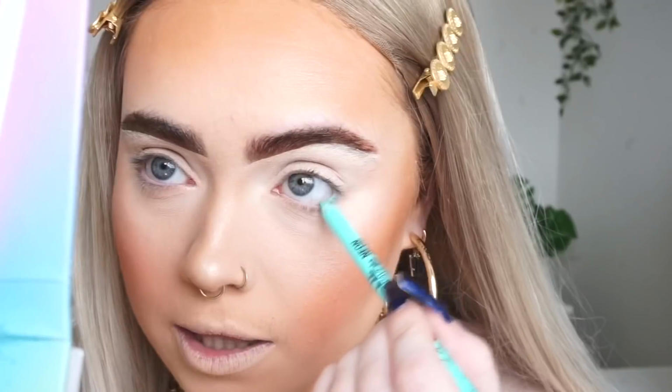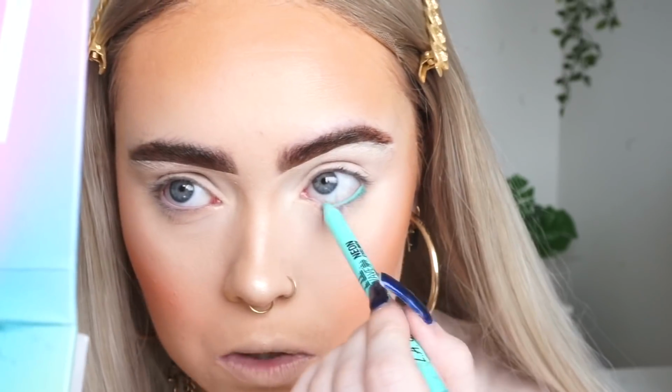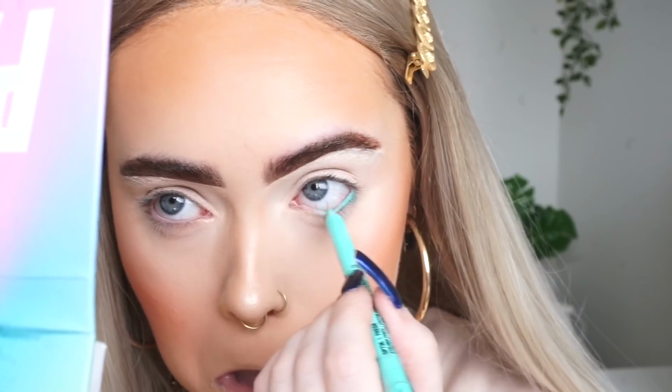Okay. See these wee neon eyeliners from LA Girl? They are honestly the best neon eyeliners on the market, as far as I'm concerned. I could be wrong, but that's just my opinion. One thing I don't like about certain pencils like this on the waterline is after an hour it starts to flick off, it starts to wear away, whereas these don't. They are 100% waterproof, my friends.